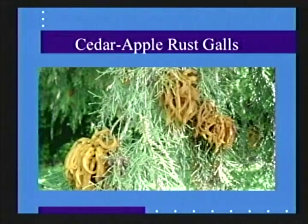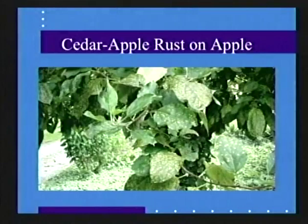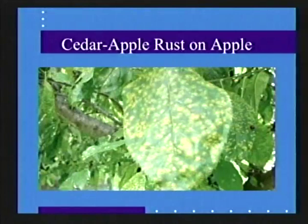From these jelly-like galls, spores of the fungus, or seeds of the fungus, will blow onto apple trees. Here's another picture of one. They blow onto apple trees and form these orange and yellow spots on the leaves. Here's a close-up of what it looks like. A lot of times, if the apples are severely infected, it can cause the leaves to fall off the tree.